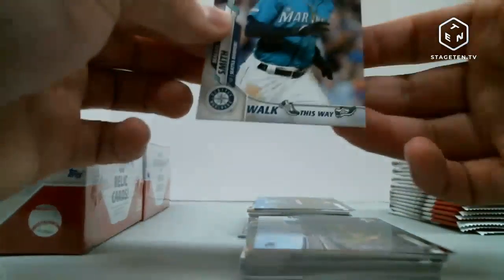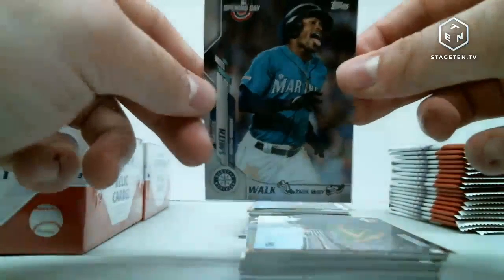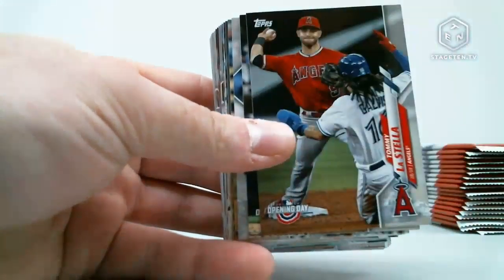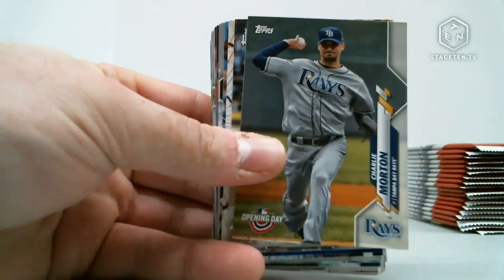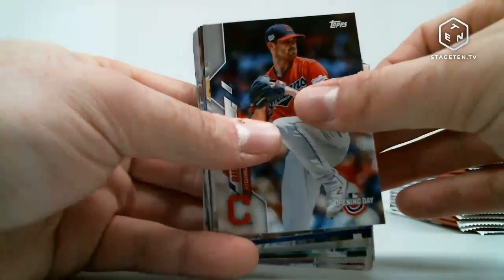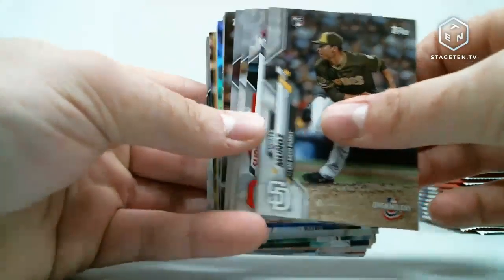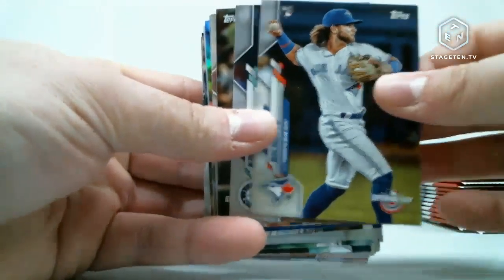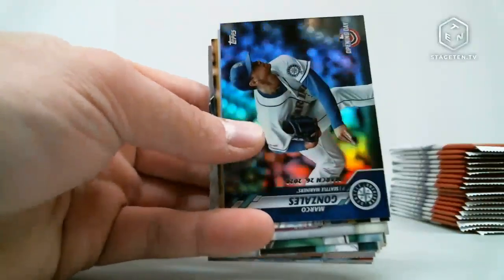And for the Mariners, Walk This Way, Kyle Seager. Walk This Way, Kyle Seager for the Mariners. There's Nico Hoerner for the Cubs. There's Bo Bichette for the Blue Jays. And for the Mariners, blue, Marco Gonzales.